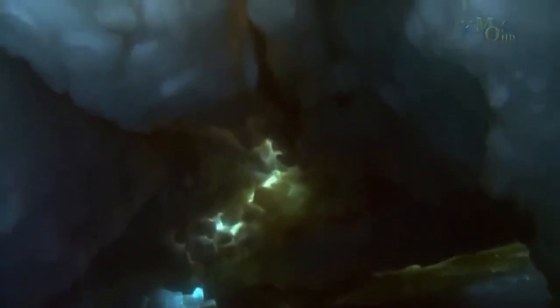Bergs play a huge role in the Antarctic ecosystem. They crash into the bottom often, clearing big swaths on the seafloor for new life to colonize. Some scientists think this constant churning of the bottom is one of the reasons that life down here is so diverse.